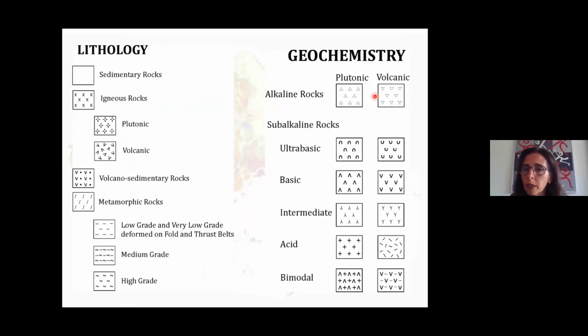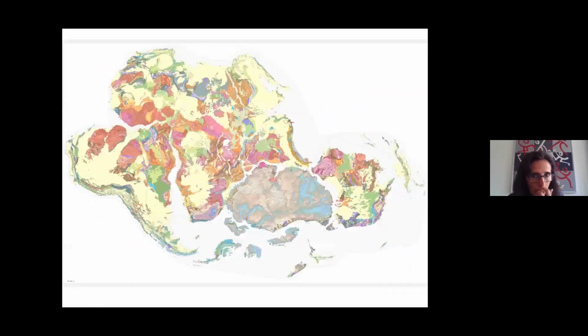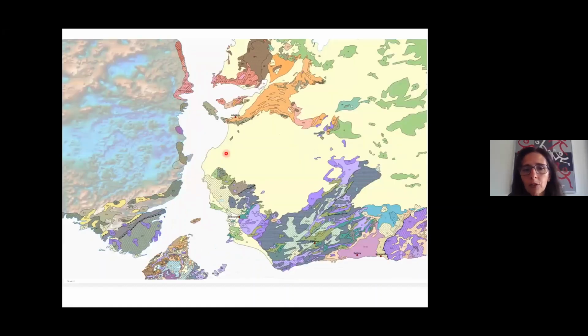The igneous rocks, we could classify the geochemical of these rocks, if they are basic, ultra-basic. And the metamorphic rocks, we could add the grade, metamorphic grade. So we're going to give you an example how to read this map. So this is a southeast part of Australia and Antarctica together. You can already see the craton here, and then the Neoproterozoic belt, and then the younger belt, which is the accretionary Australian and Antarctica belt.